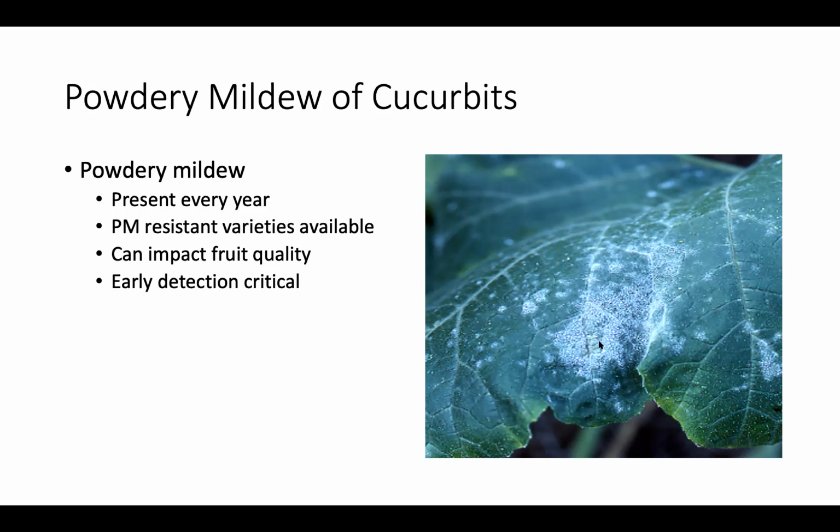So powdery mildew, it just looks like somebody dropped talcum powder on the top surface of the leaf, and the same appearance on the bottom surface of the leaf. So you can get these powdery mildew lesions, and it really just grows on the top surface. It sends little structures down into the plant cells, but it doesn't really grow into the plant and kill tissue like some of the other fungal pathogens do. So it can cover the whole upper and lower surface of the crop, and then that can impact fruit quality because it's interfering with photosynthesis.